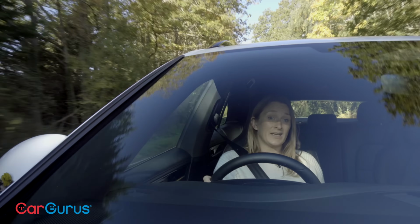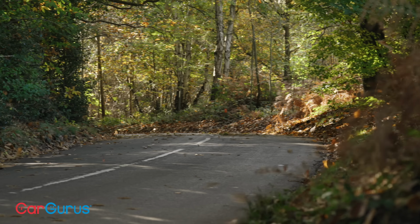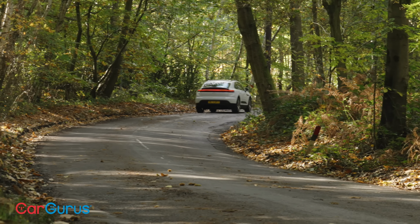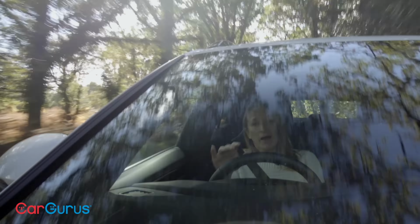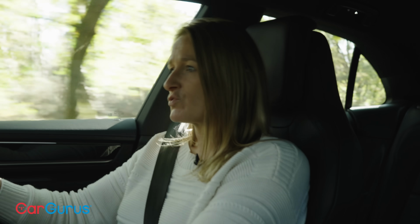We are on 20-inch wheels. It's got quite chunky sidewalls on the Pirelli tyres, but the ride comfort really isn't too bad. It does get a little bit wooden and jittery when you up it to Sport or Sport Plus, which you can do via the little drive mode button down here. But you expect that, and the payoff is that you get really good body control and it really fires into corners. You've got really good traction.